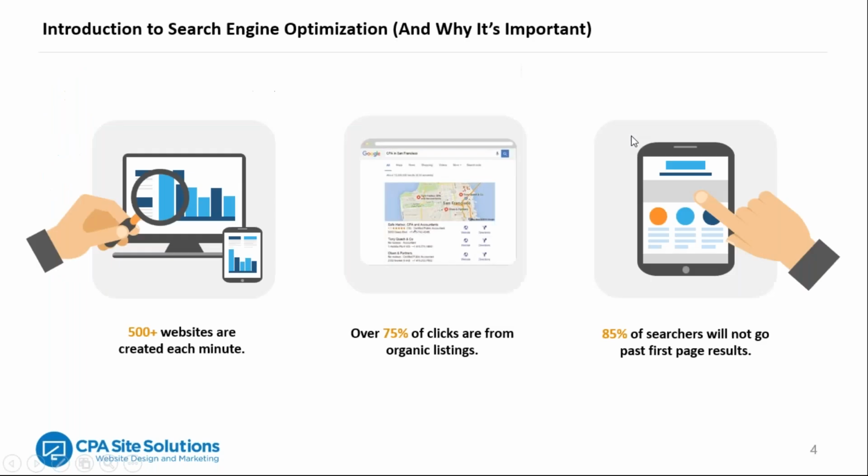Okay, so let's go over why SEO is important. So, needless to say, there are a lot of websites out there, meaning there's a lot of competition to appear in search results. In fact, there are over 500 websites created each minute, so you have to compete with anything that is related to your website's topic. And over 75% of clicks are from organic listings, which is what search engine optimization influences.